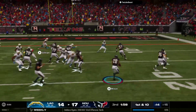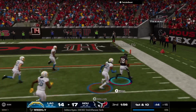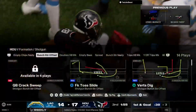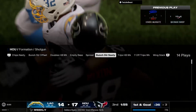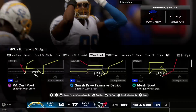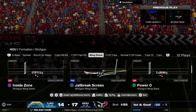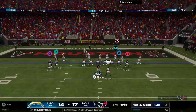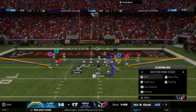Good. First and 10, a run to Mixon. Pickup of 12 on that play, and that will set up first and goal. These running backs love getting into the open field, and the best of them, they're not even looking at the man right in front of them. They're looking at that next level to get a chunk run like that.